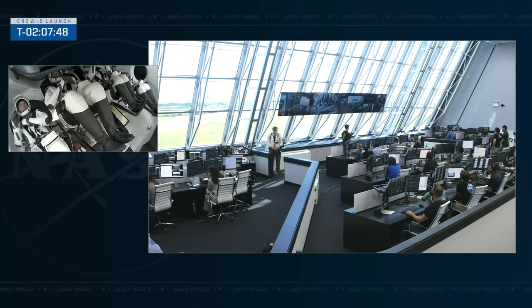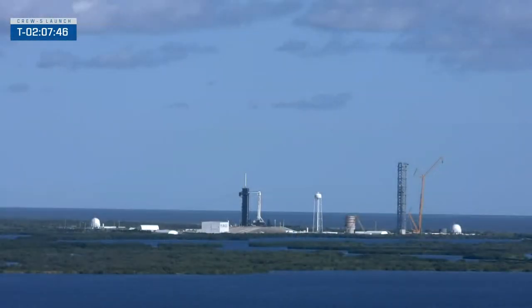Now, of course, we're continuing to keep an eye on the weather. You can see it remains a beautiful day at Pad 39A. We are watching weather at the launch site as well as around the world for contingency abort and landing zones.